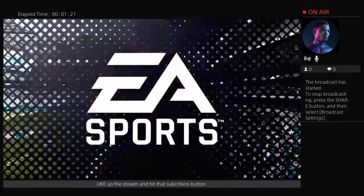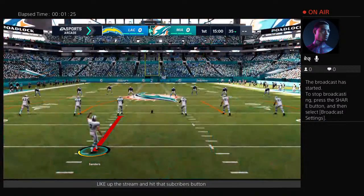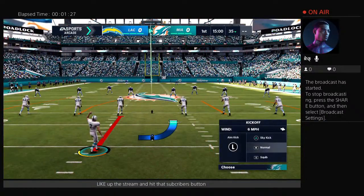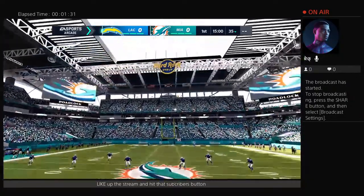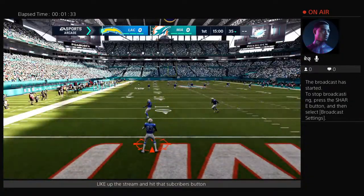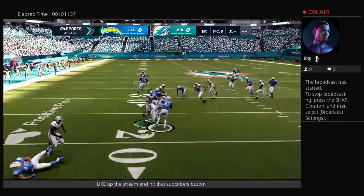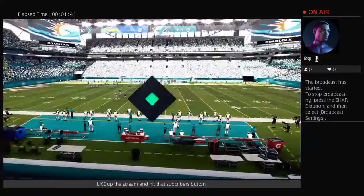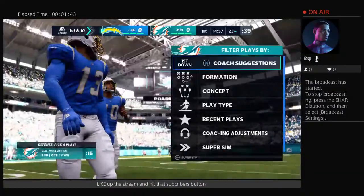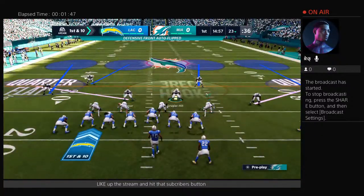From beautiful South Florida, there's a look at Hard Rock Stadium in Miami. Today, we're set for a good AFC matchup between the Los Angeles Chargers and the Miami Dolphins. That'll be taken about a yard deep, and ultimately cannot get this out to the 25-yard line as he's dropped at the 23. First and 10 at their own 23-yard line.